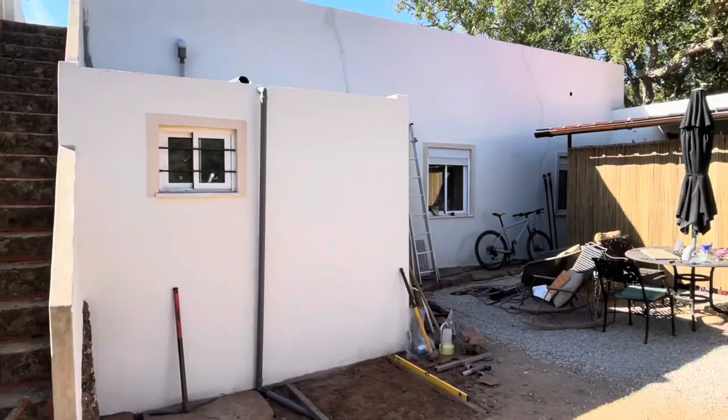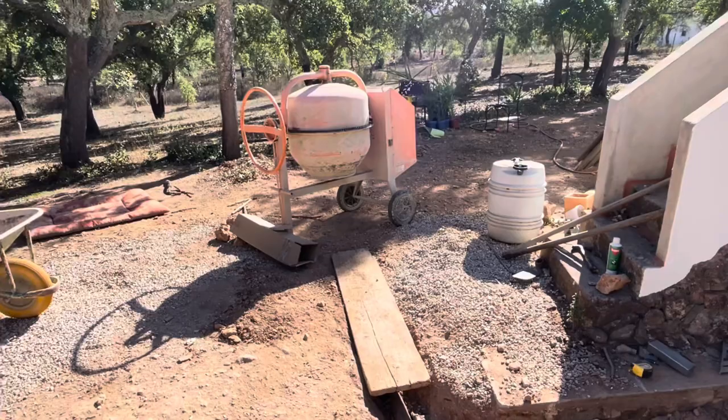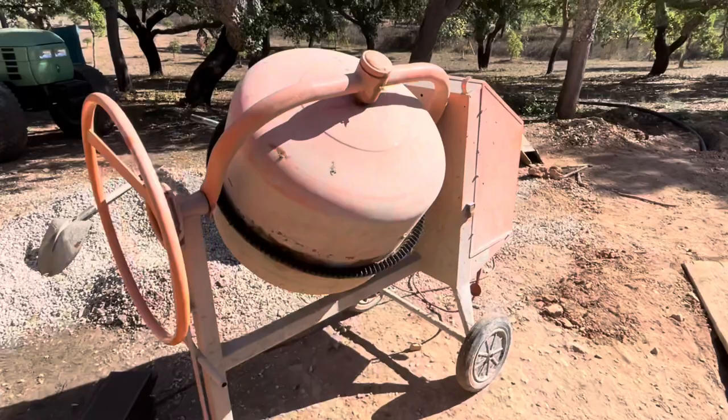But anyway, I've got my cement mixer ready. I need to grease it up because it hasn't been used for a while. It's very squeaky. And then we'll carry on with that after I've had my coffee. Oh, that sounds good. I'm sure you've all heard of cement mixers before and they can sound pretty horrible. But that now is sounding really smooth.